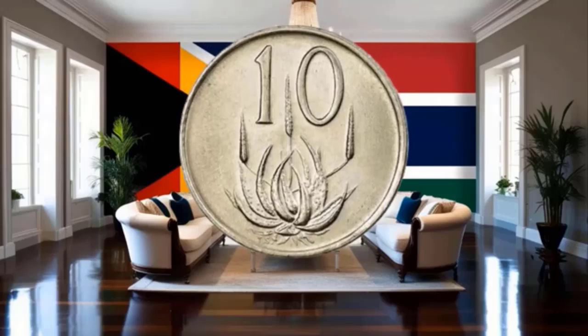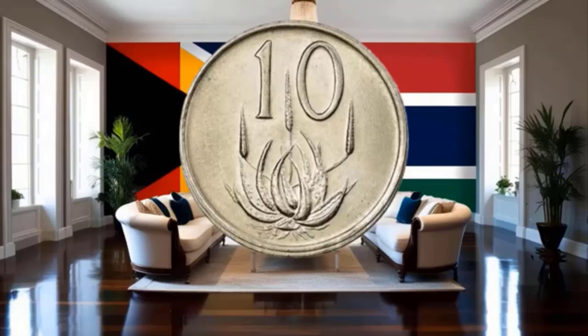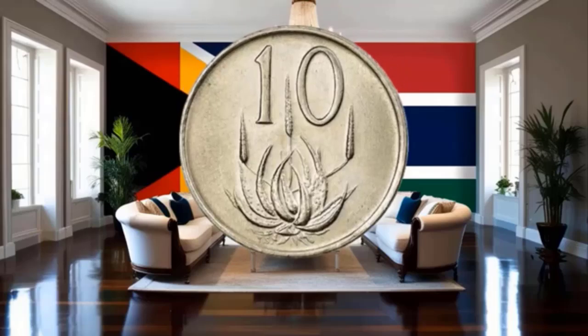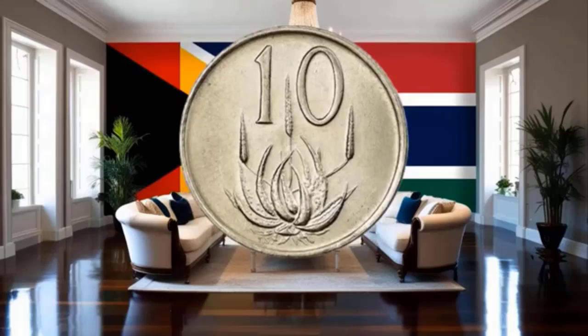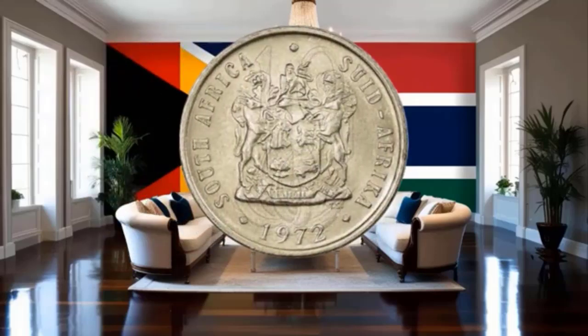Imagine one day a collector finds a coin tucked in a bag of foreign change. It gleams under light. The aloe motif shines, the edges are untouched by dirt. They send it to a grading lab. The certificate comes back, gem mint state, with a striking anomaly. Suddenly that innocuous coin is a portal to legend.